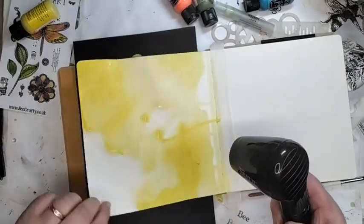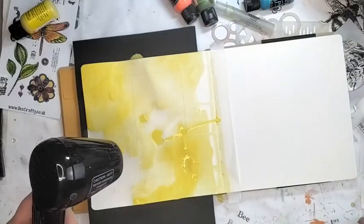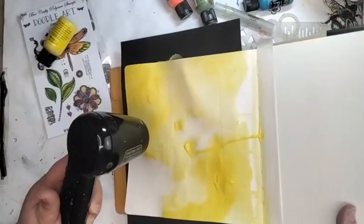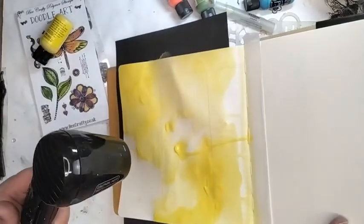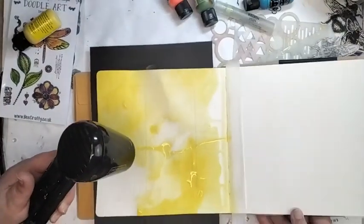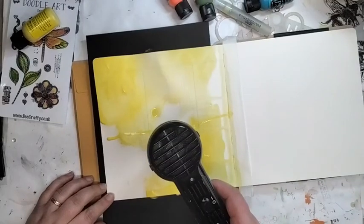Tip. Ooh. And I think we'll go with a little tip the other way. There we go. And all of these things work to give you that background you want.